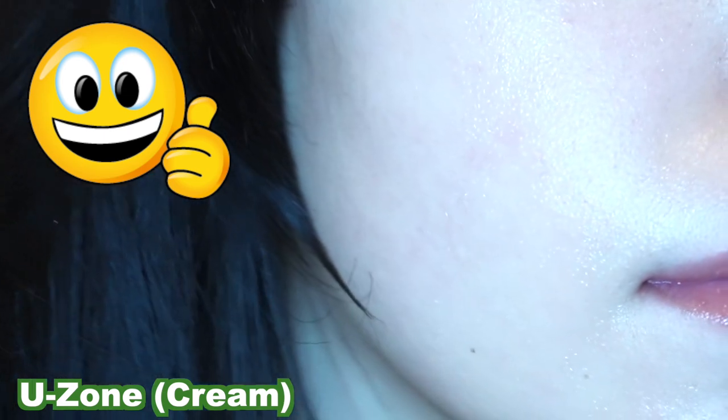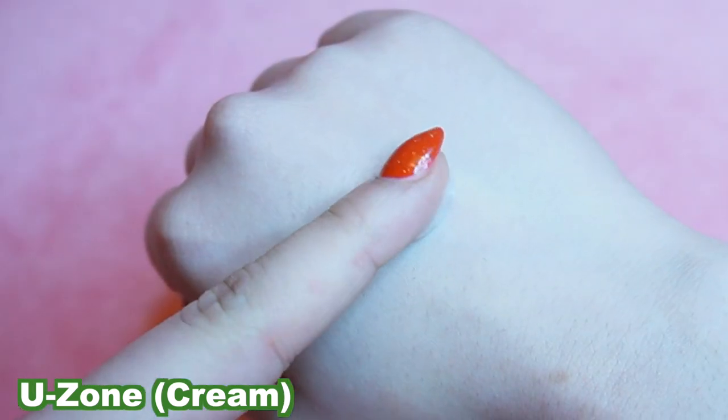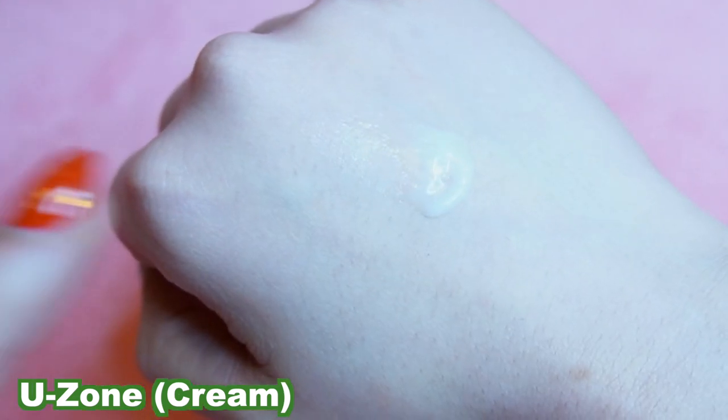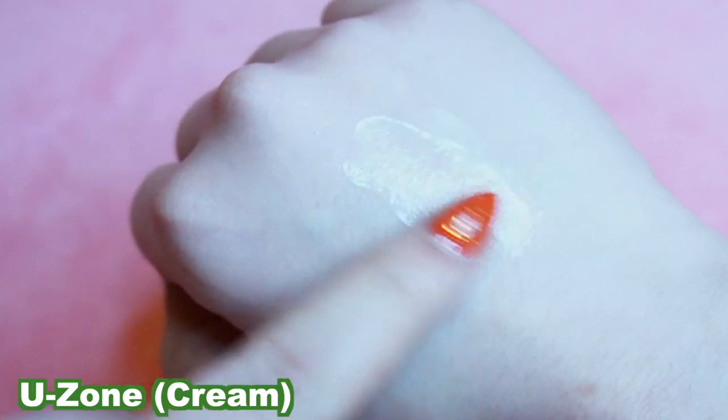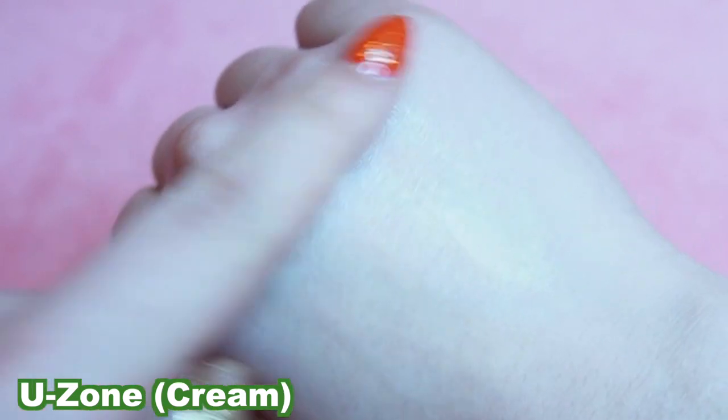My skin looks and feels moisturized. I got no irritation while using these creams either. I really like them. Now, this is supposed to be a lightweight moisturizing cream, which I think it is. I would say this is slightly thicker than the Crave Otso Simple Water Cream.